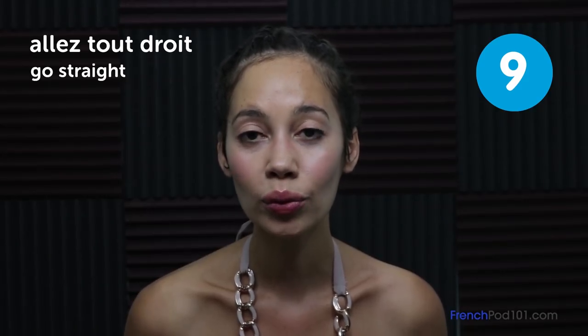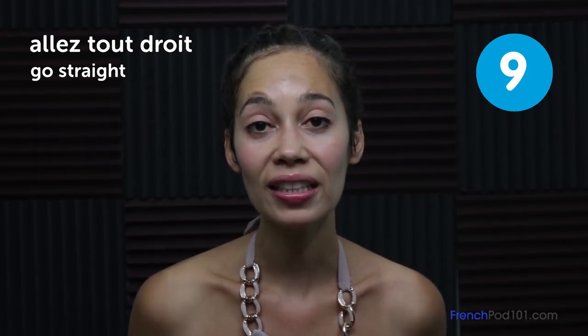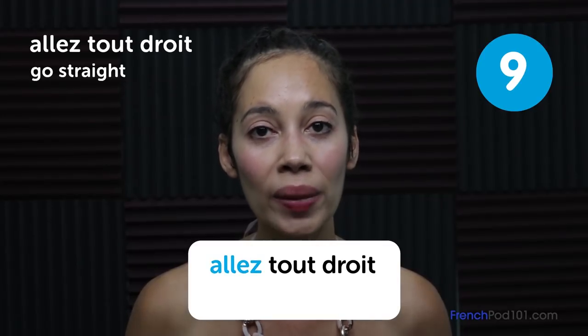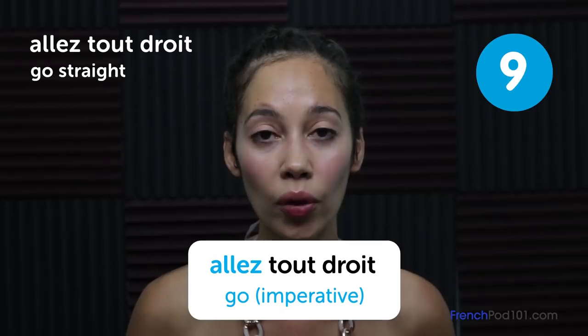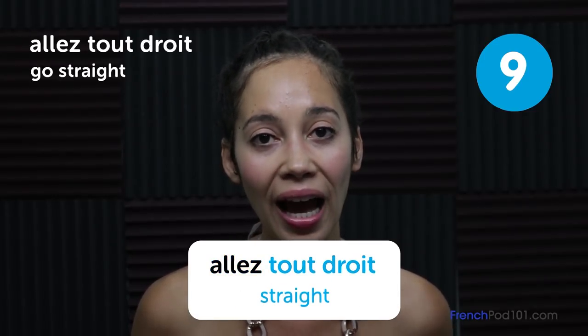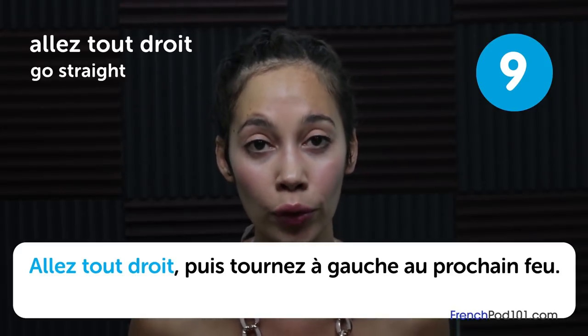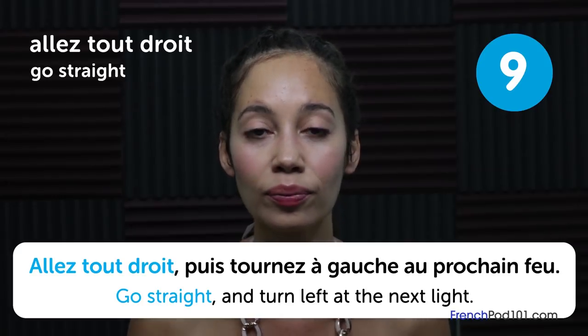Allez tout droit. This means go straight. This is the basic indication to go straight. The first word, aller, means go, and is in the imperative form. The next two words, tout droit, mean straight. For example, you can say, allez tout droit, puis tournez à gauche au prochain feu, which means go straight and turn left at the next light.